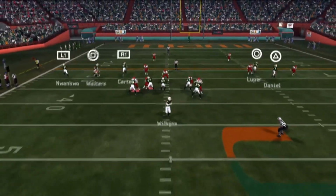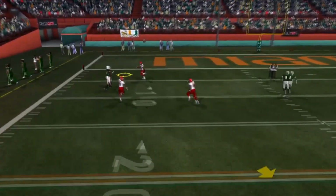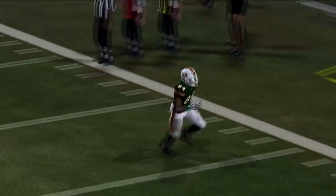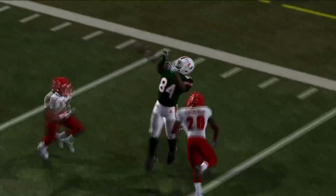Wilkins lines up with five wide out. Looks. He's got a man open deep. It's high, and he makes the catch. That was a big-time play and a new set of downs. I think the defense might have been thinking about it.